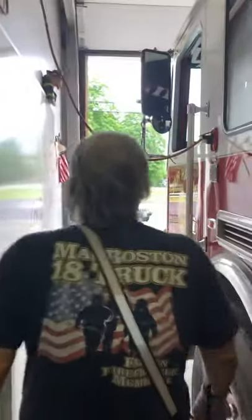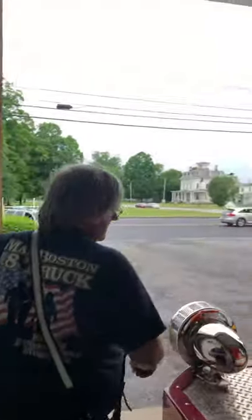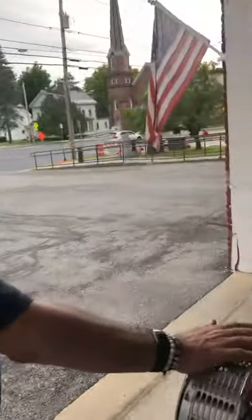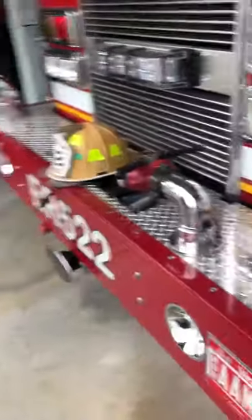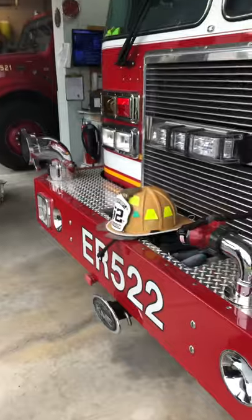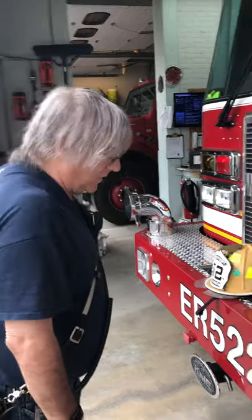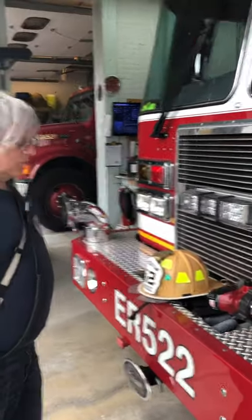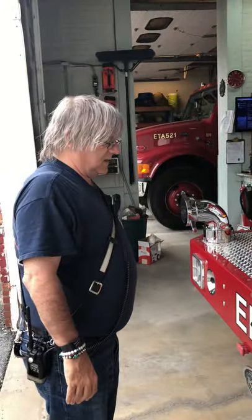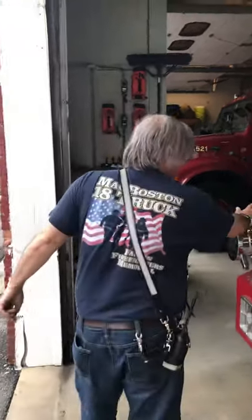On the front bumper of the truck, we have our siren and our air horns and our electronic siren speaker, so we can make a lot of noise with this truck so people know that we're coming. We also have a hose line on the front of the truck that we use for small fires because it's easy to get to. We don't have to climb up or climb down. And we have another water intake, so we've got another option for getting water into the truck.